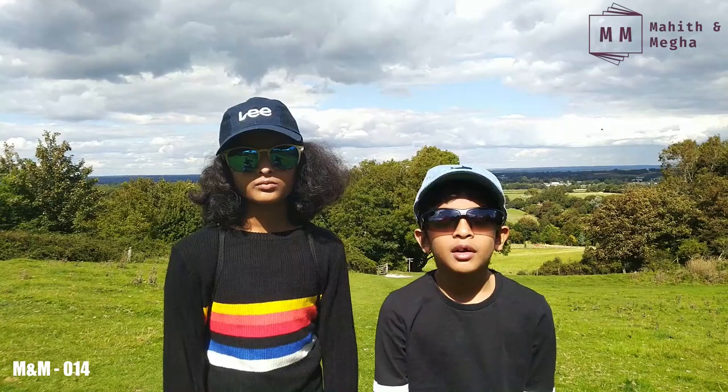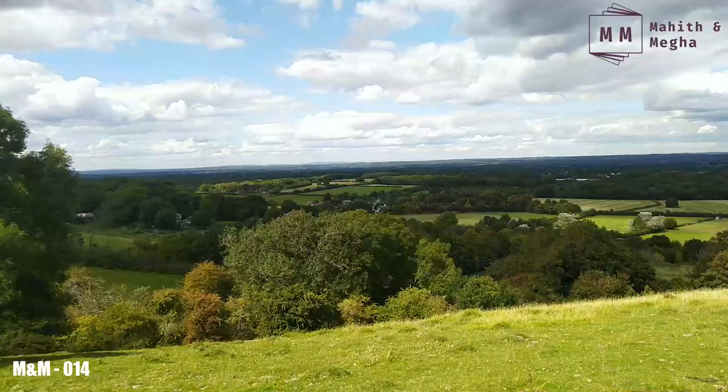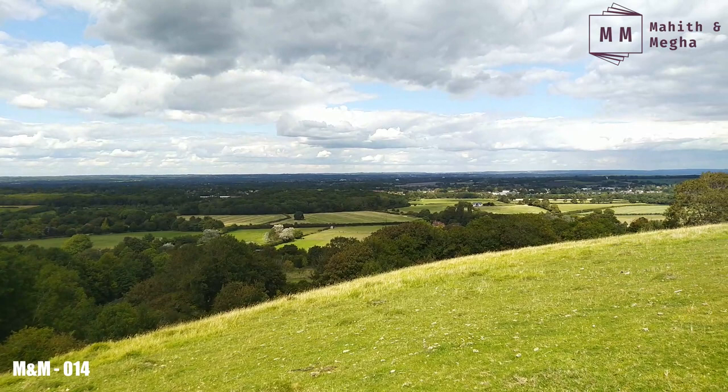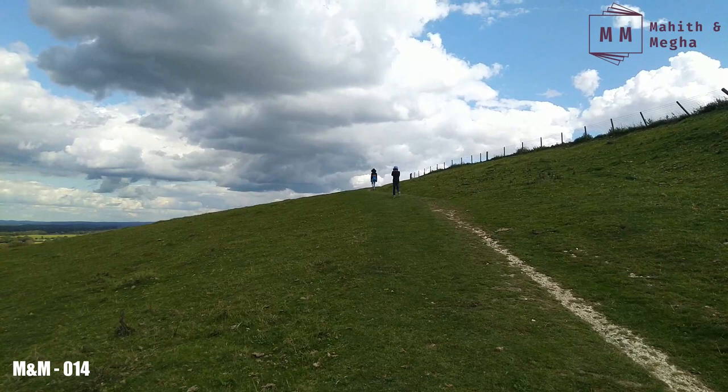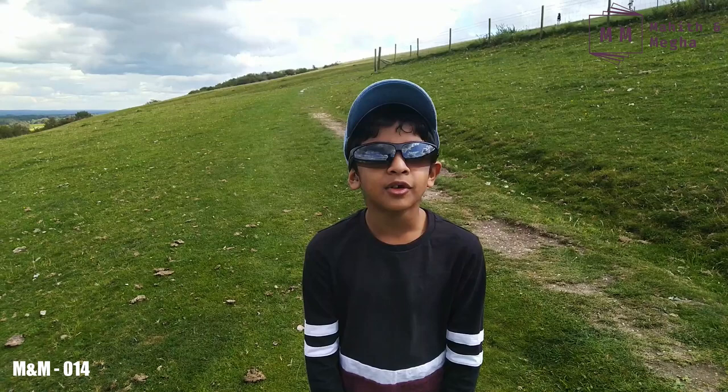Located on the Clayton Hills in West Sussex. A windmill is a mill which was made in the olden days when there was no electricity. So they used wind energy to grind grain and make flour. Placed on hills where there is a lot of wind. Can you hear the heavy wind?